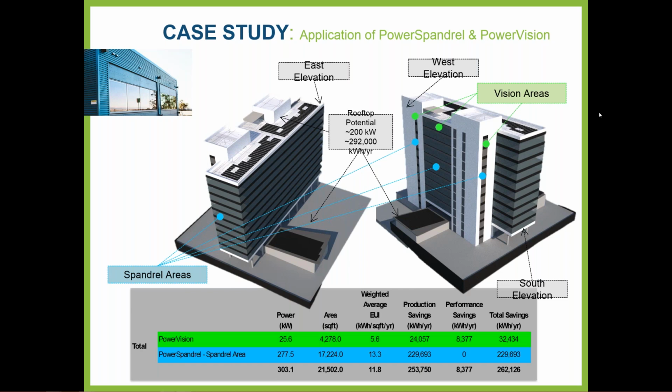And keep in mind that we didn't apply the PowerVision product to all of the vision glass. It's in a very select area. The Power Spandrel product is across the south, the east, and the west faces, but overall, it's not an audacious amount of architectural solar integrated into the project, and it is increasing the kilowatt hour potential by quite a bit by doubling it. So next slide.